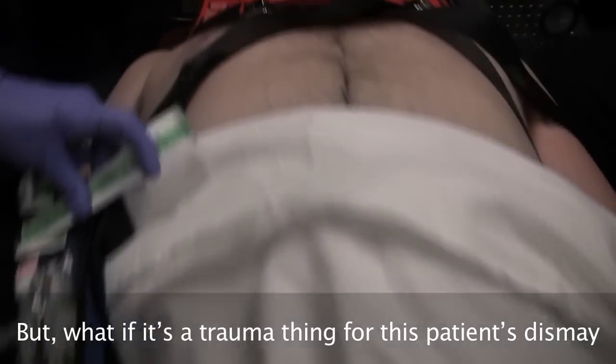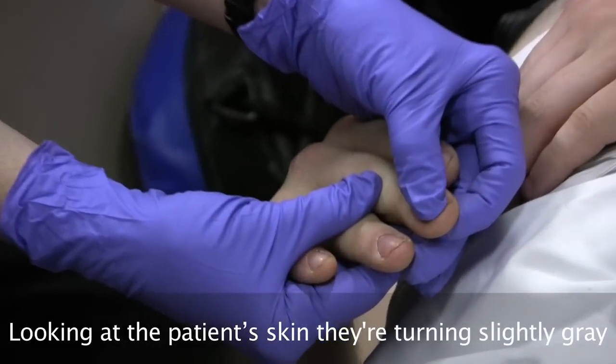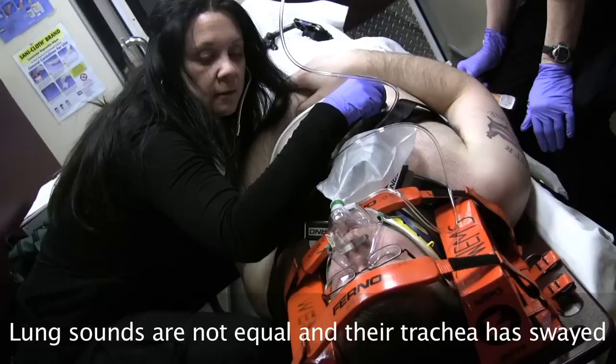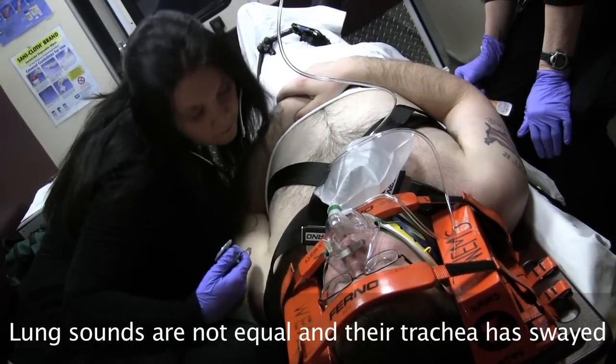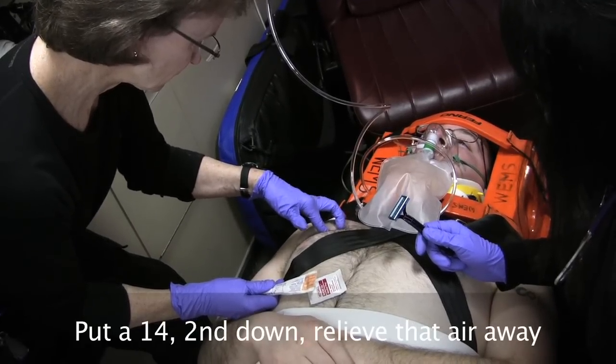But what if it's a trauma thing for this patient's dismay? Looking at the patient's skin, they're turning slightly gray. Lung sounds are not equal and their trachea has swayed. Put a 14-gauge down, release that air away.